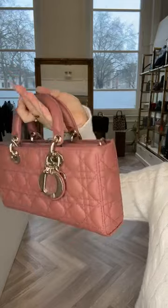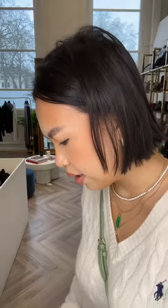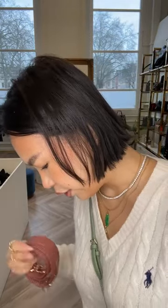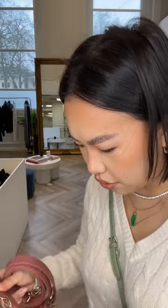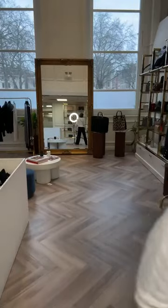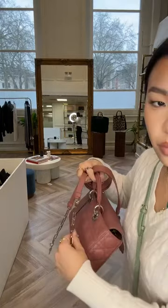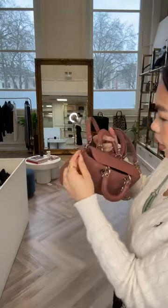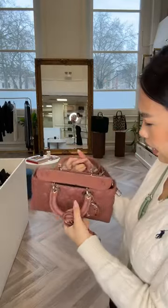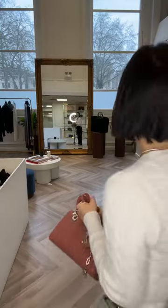Again, this is in excellent condition, like new. Nothing to point out, and you guys are getting a big saving from Dior. It comes with a strap, oh, there's two straps actually. It comes with a short strap that you can attach as a top panel bag, and also a long strap. And this is available for £3,250, guys, which is a great price point, I believe.